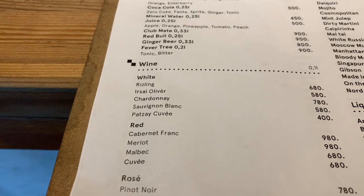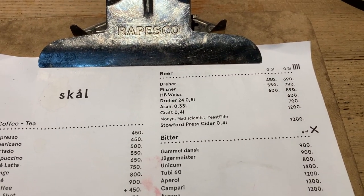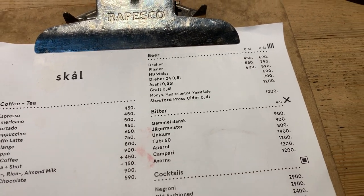So Yunji opted for some white wine. I did the Pilsner, it's Pilsner Urquell. I was tempted with some of the craft. They've got Monio and Mad Scientist, which are both nearby, but good price here.